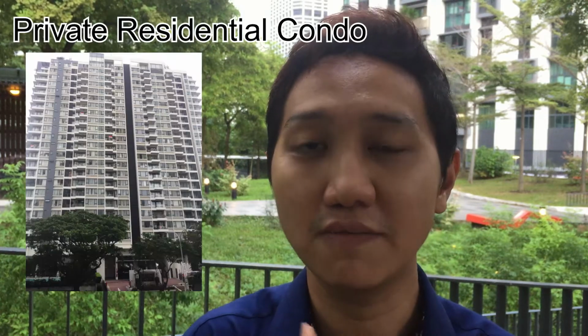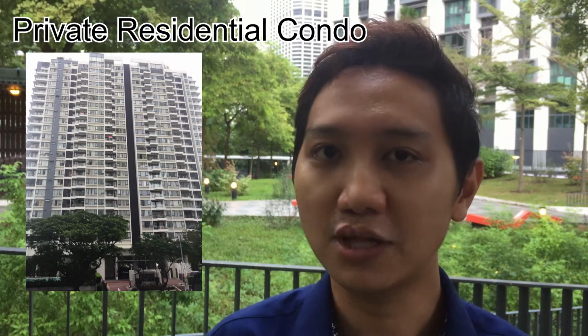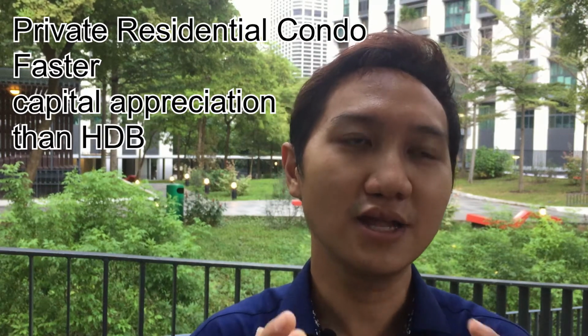So as a Singaporean, HDB is your birthright, and if it's your first property, you have to get a HDB, right? Unless you have a bit more capital and you want to go in directly to private residential condo, then go for it, because the capital appreciation is much faster than HDB. But then again, let's go back. If your first property is a HDB or a BTO, build to order flat, it's really good.